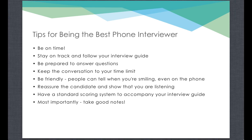phone interview guides. If you're doing 10 phone screens for one position, system and show you the interview guides.